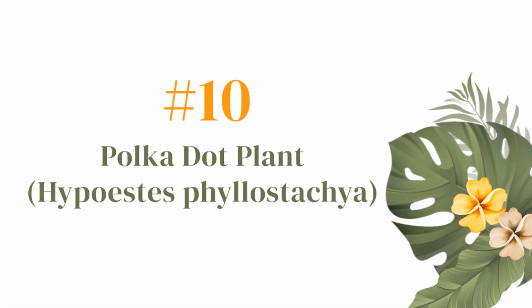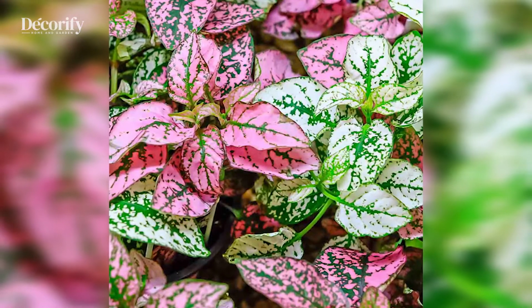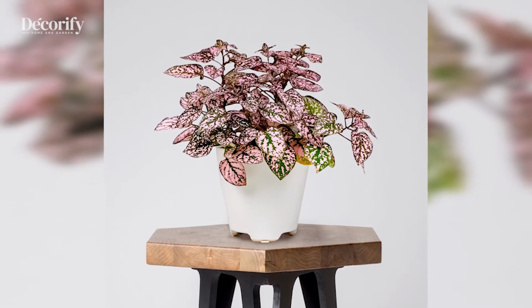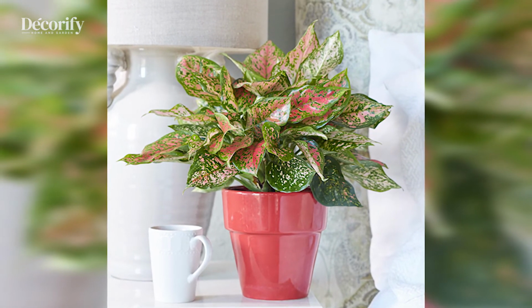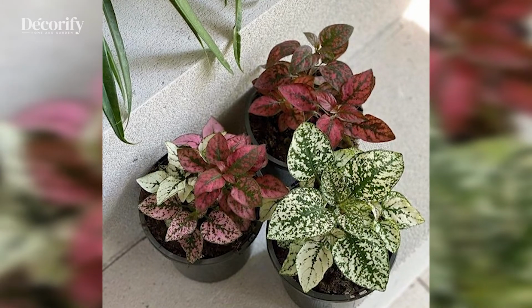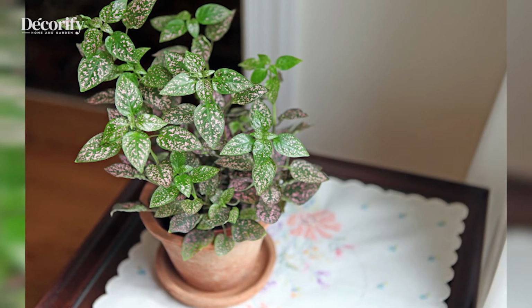Number 10. Polka Dot Plant, Hypoestes phyllostachya. Polka dot plants are grown for their attractive foliage. They typically come in a pink base color with green spots, though there are other color ranges too. These plants prefer some shade both inside and outdoors. Excessive sun can fade the foliage colors. An east or south-facing window is perfect indoors.